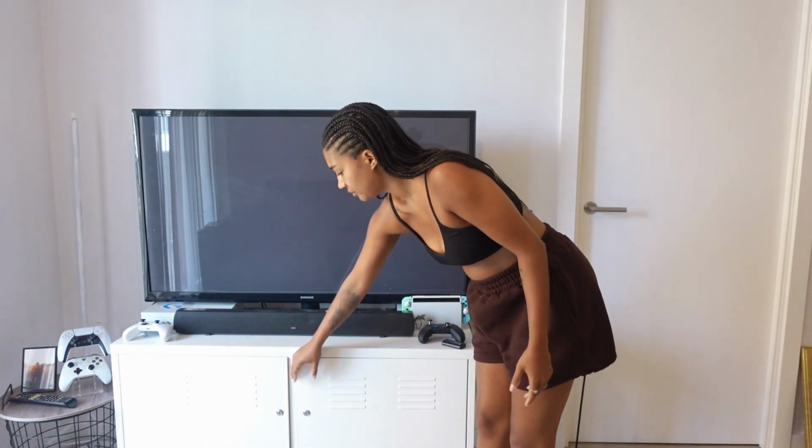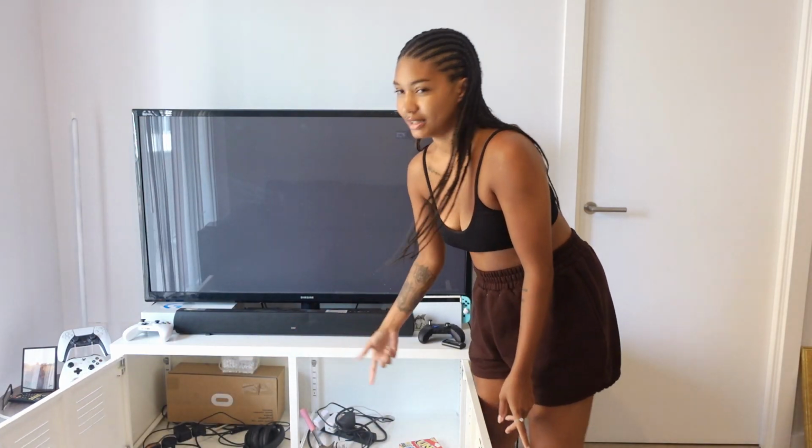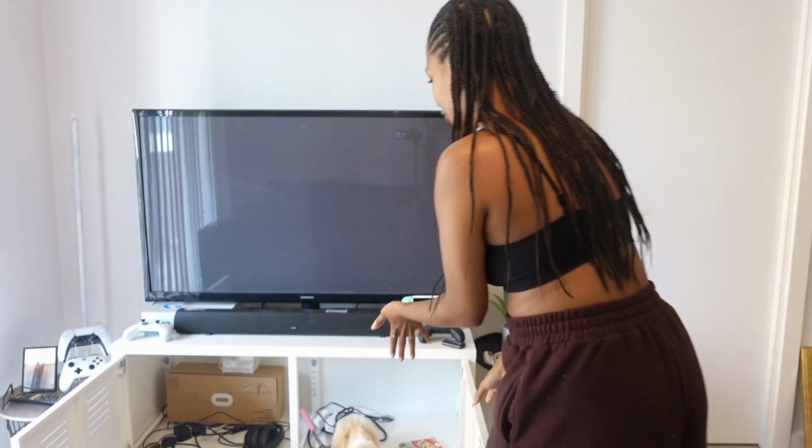So this is a locker that was from where I lived before. And I've just got all the cables and everything in there. So then you can't see it, because there's a hole in the bottom of this so you can feed the cables through, which is great. You can just hide stuff in there.